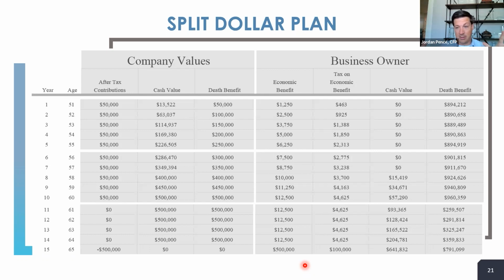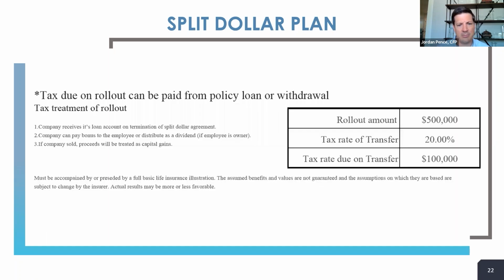So in reality, you'd probably space that out over a couple of years, or you might look at what your income is going to be in the future and pay it out in a different manner. This is probably the least aggressive way to roll out of a split dollar plan. So just keeping that in mind, maybe worst case isn't the right name, but it's possibly the least aggressive way to do it. We'll put it that way.